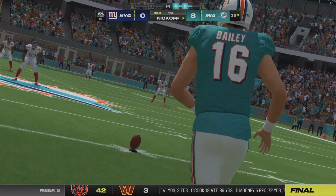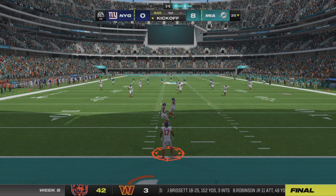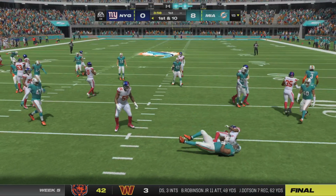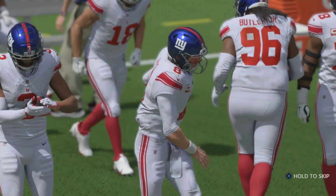Bailey now to kick it away after the touchdown. Here's Robinson. And he will make it back to the 15, and that's it. Good coverage there by the kick team.